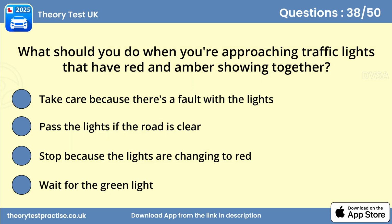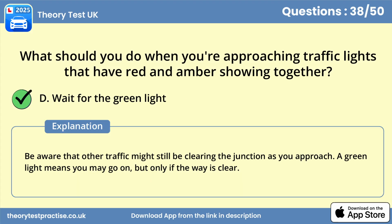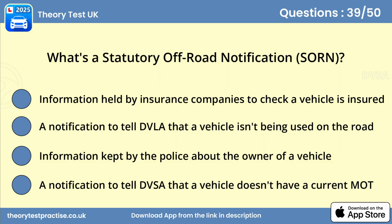Question 38. What should you do when you're approaching traffic lights that have red and amber showing together? D. Wait for the green light. Be aware that other traffic might still be clearing the junction as you approach. A green light means you may go on, but only if the way is clear. Question 39. What's a statutory off-road notification, SORN?